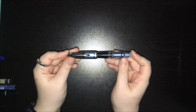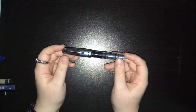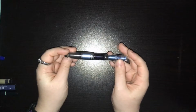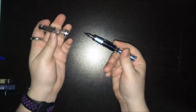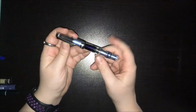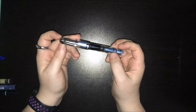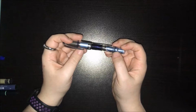Then I have my second fountain pen, and that is my TWSBI 580 Mini in blue. And I have it currently filled up with Pilot Iroshizuku Ajisai. This is, however, a medium nib, I believe, or broad nib. I think it's medium. And that's because originally when I got it, the ink I was filling it up with was the Diamine Shimmer ink, the Blue Pearl.